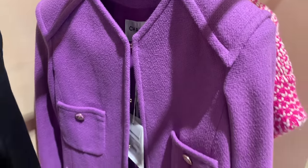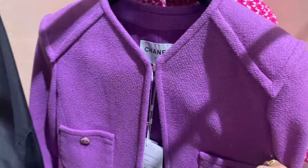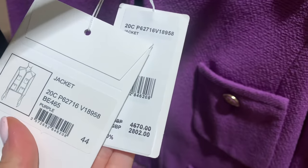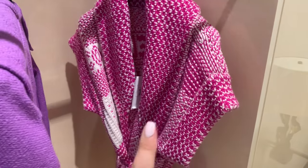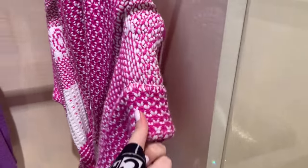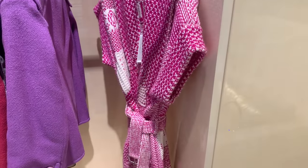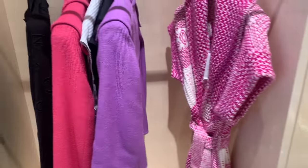And then I have this, it's stunning. It is a bit big, but hopefully it will fit. The price was really good as well. This I've been searching for in the other boutiques and it sold out everywhere. I wanted the shorter style but with the long sleeves, but they don't have it. I only found this in Selfridges.